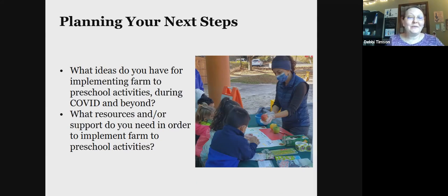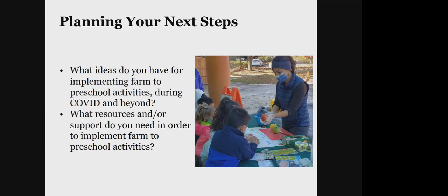Anyway, what resources and support do you need in order to do these farm to preschool activities? Are you taking this one, Gwen? Oh, I just think at this point we can open it up for a conversation. If people have questions about specific things or want us to go more in depth or give more examples of things that we've shared about today, the floor is open.